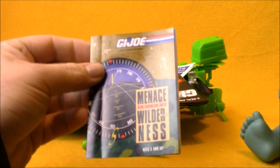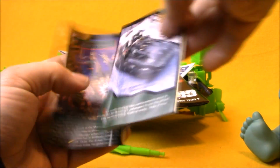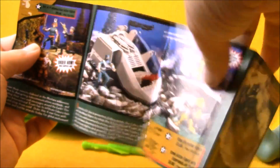There's a copy of The Menace in the Wilderness booklet. I remember a friend of mine mail ordering some stuff from here. He actually got that mail away whale from this catalog. Check it out. Ninja Viper. That is pretty sweet.